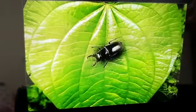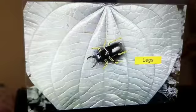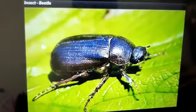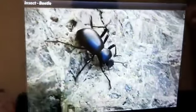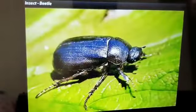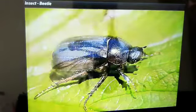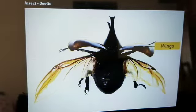A beetle also has six legs that help it to walk and crawl on the ground, stems, and leaves. It also has four wings that help it to fly.